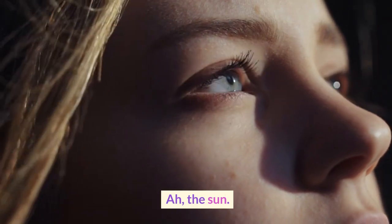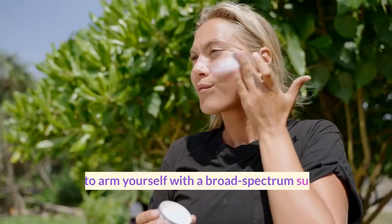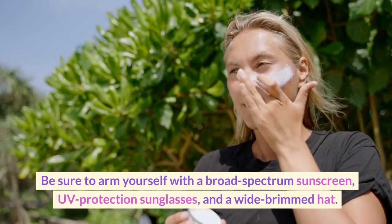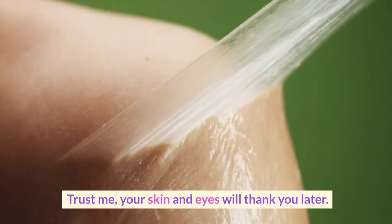The sun. A beautiful yet ruthless companion on open trails. Be sure to arm yourself with a broad-spectrum sunscreen, UV protection sunglasses, and a wide-brimmed hat. Trust me, your skin and eyes will thank you later.